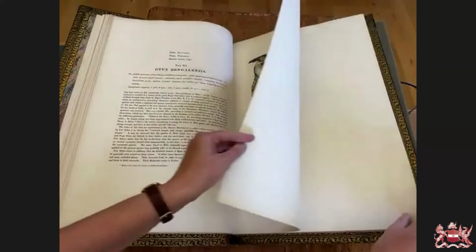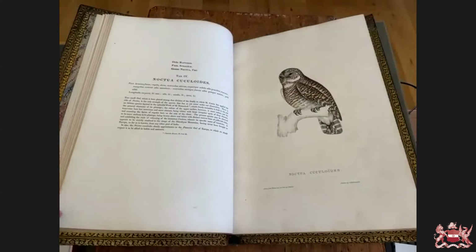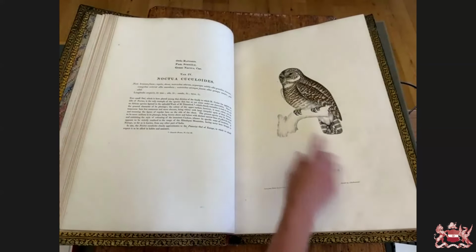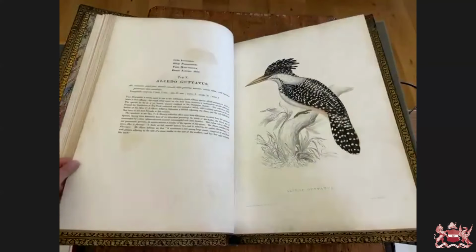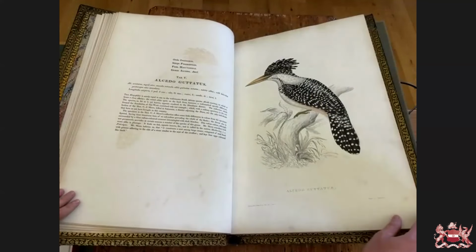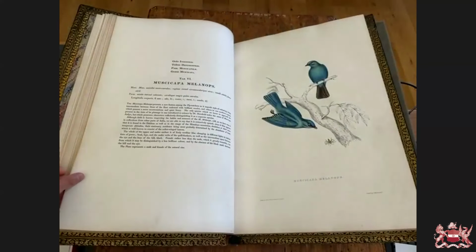And as you can see from the composition of the pictures, the foregrounds are pretty minimal and usually uncoloured as well. We think this was to save money. So basically the colourists that would have been colouring the lithographic plates after Elizabeth's proof, they would have just focused on the birds. But you can see the outlines, the detail, and considering this was the first book that they did go on to publish even, it's absolutely beautiful.